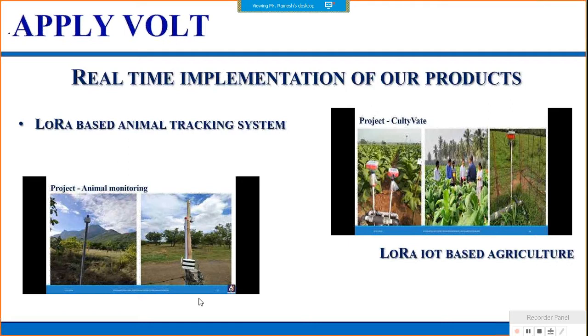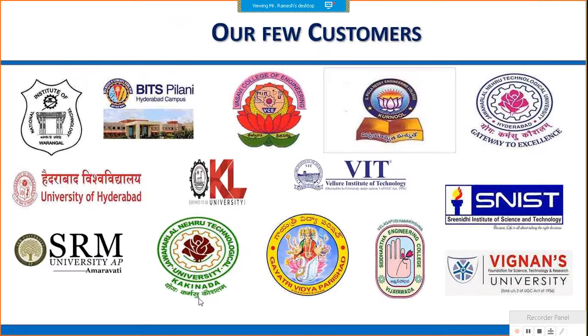And on the right side is again the project called Cultivate in the government of Andhra Pradesh, where they are working with all the rural parts. Cultivate is one of the companies that has given us a sub-lease or sub-project work to develop this solution, where apart from your regular moisture sensing and all that, the leaf quality can also be sensed at different locations.